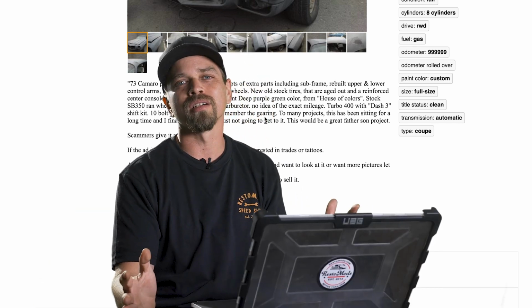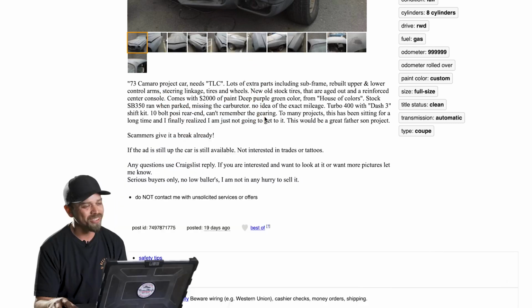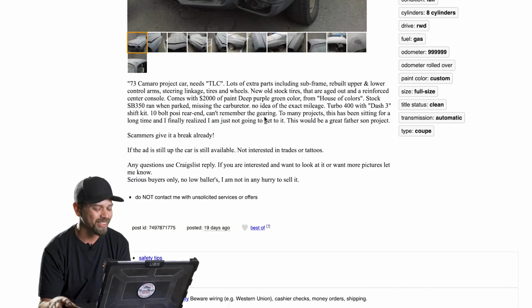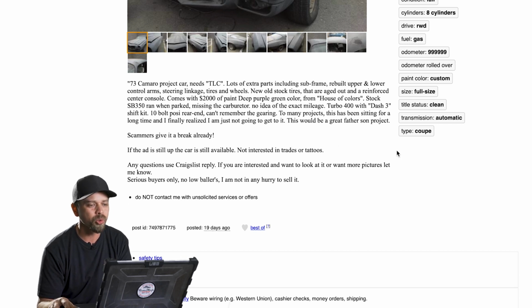So pretty much all cars usually run when parked, like you have to get them to the parking spot. So we see that a lot, but it's kind of a weird one. Missing the carburetor, no idea of exact mileage, turbo 400 with dash 3 shift kit, 10 bolt positive rear end, can't remember the gearing. Too many projects. This has been sitting for a long time and I realized I'm just not gonna get to it. This would be a great father-son project. Scammers, give it a break already.